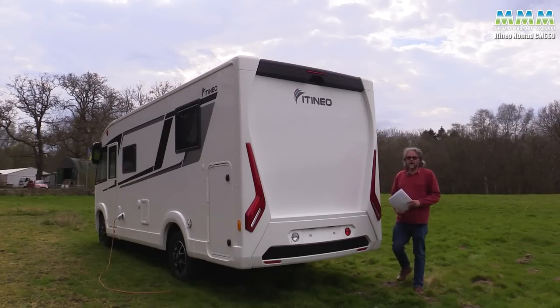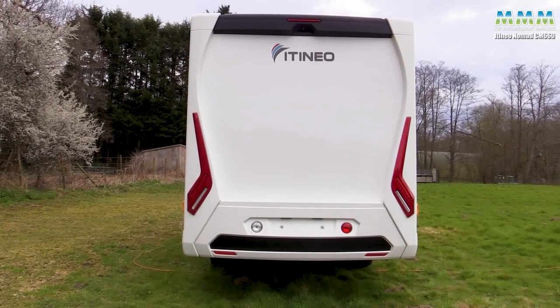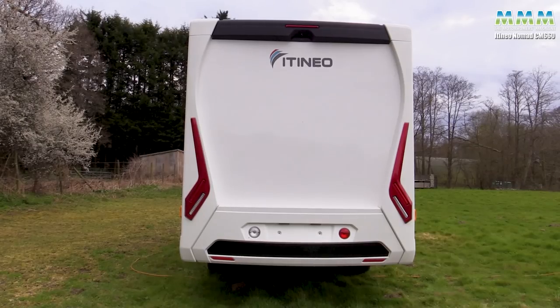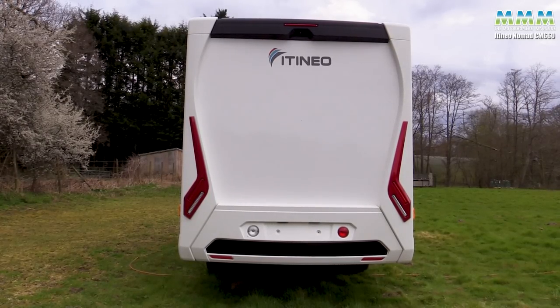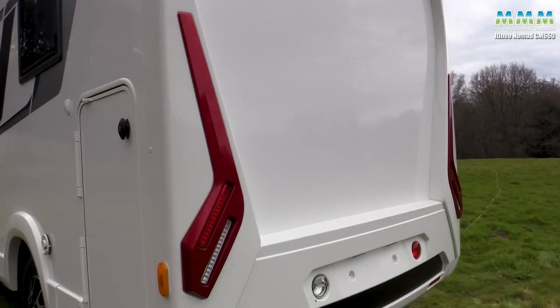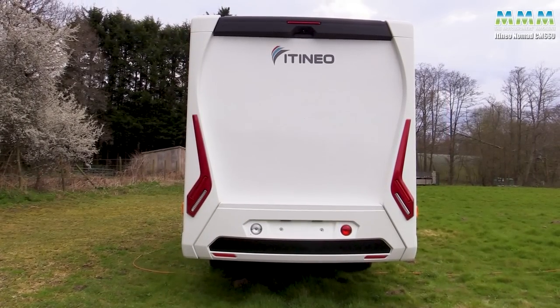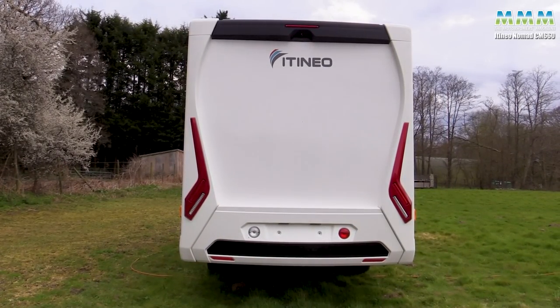Now, before I move on from the exterior, I just wanted to show you the back of this van because, well, okay, it's a bit flat and plain, but doesn't it look at the same time bold with these sort of hockey stick lights. I rather like it. It just shows that Itineo isn't afraid of doing things a little bit differently.